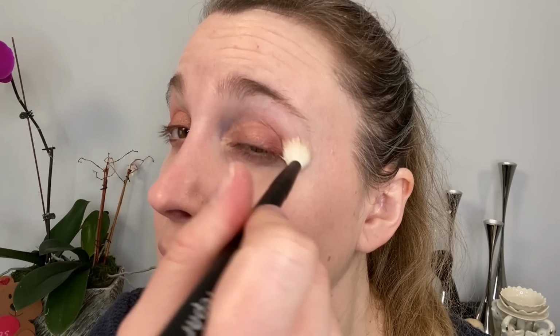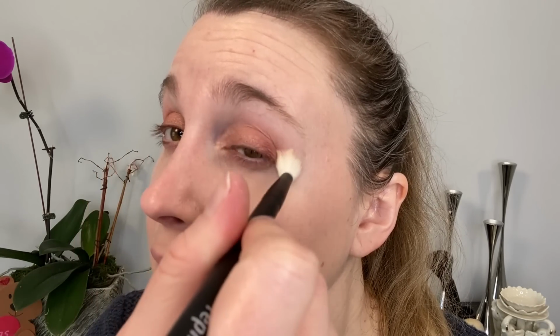So just gonna take the Refer 27 again and go into the crease. And I'm happy with it just like this, but I really do like how this topper transforms the shadows. So I'm gonna go ahead and add it. We're gonna add a little bit to the inner corner and just spread that out a little bit. So we're just gonna put it there.